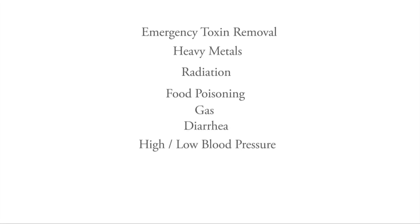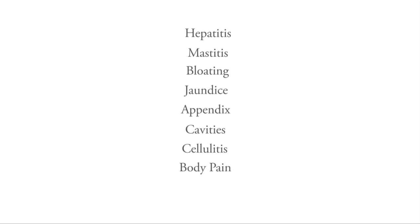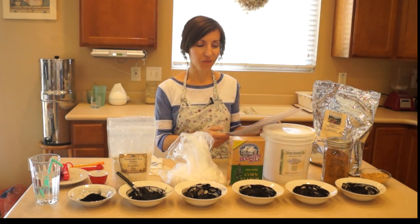So emergency toxin removal, heavy metals, radiation exposure, bacteria-related food poisoning, gas, diarrhea, high or low blood pressure, lowering cholesterol, colic, flu, hepatitis, mastitis, bloating, jaundice, ruptured appendix, cavities, cellulitis, body pain, sore throat, constipation, acid reflux, and more. So it's kind of a neat thing that can be used for all kinds of things.